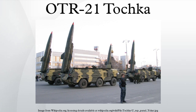It uses an inertial guidance system. The OTR-21 forward deployment to the German Democratic Republic began in 1981, replacing the earlier Frog series of unguided artillery rockets. Description: the OTR-21 is a mobile missile launch system, designed to be deployed along with other land combat units on the battlefield. While the Frog 7 is large and relatively inaccurate, the OTR-21 is much smaller.